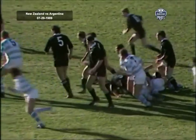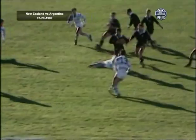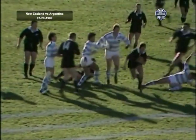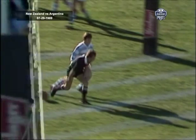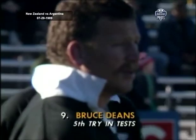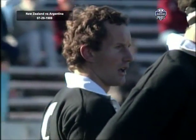Well, this is a lovely build-up out of your picture, and it goes across here to Johnny Schuster. He couldn't actually pass to his centre, out, as you can imagine. And here Deans goes, players get knocked all over the place. Simple try, but a grand build-up by the All Blacks. Try for Bruce Deans, his 5th try in test matches, and incredible that they haven't let the Pumas touch the ball yet, I don't think, the All Blacks.